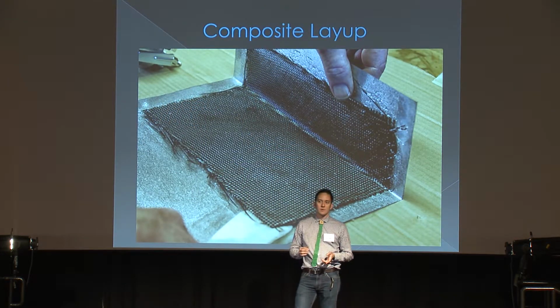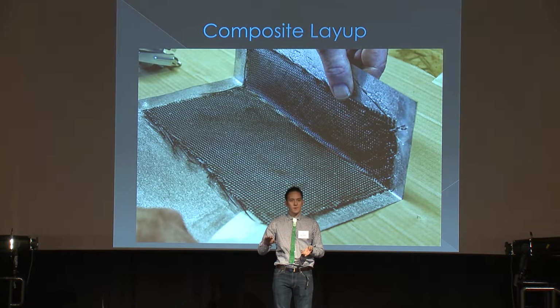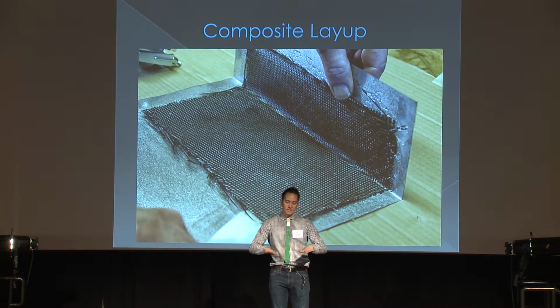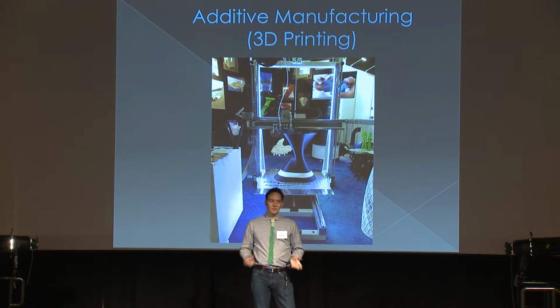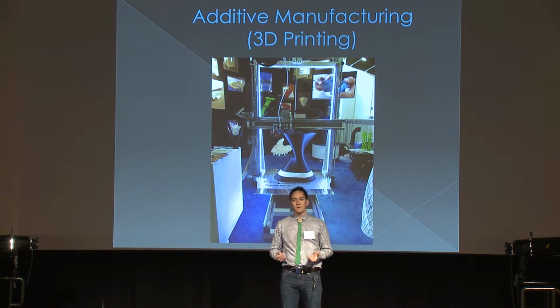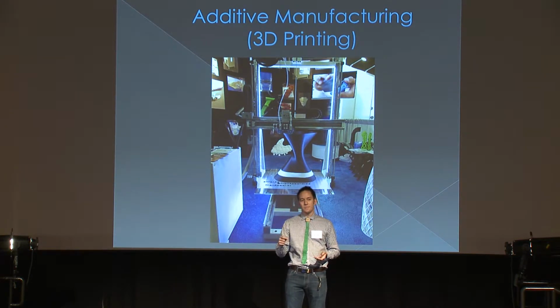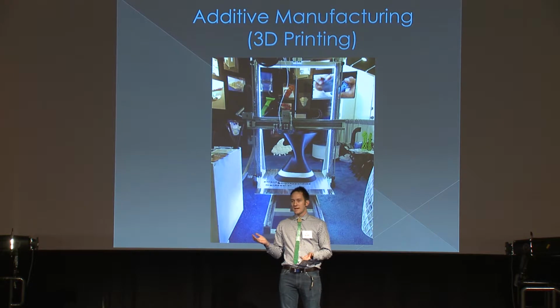Composite layup is more of an aerospace or an automotive industry. And so they actually lay up carbon fiber, Kevlar, or fiberglass into sheet metal or a CNC mold, and then they vacuum form it down. This is the world I live in, 3D printing. And so the types of machines that we develop actually take a filament of plastic, it melts into a pattern, and builds it up layer by layer, and you have an end-use part in a matter of days or weeks.